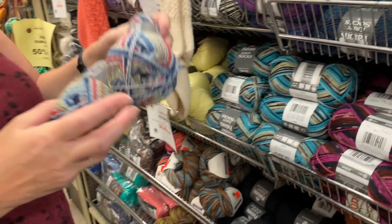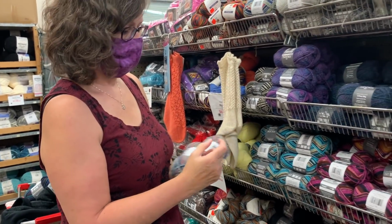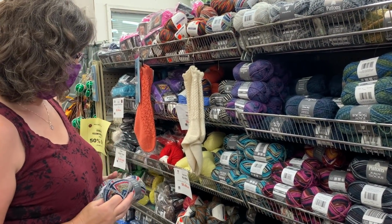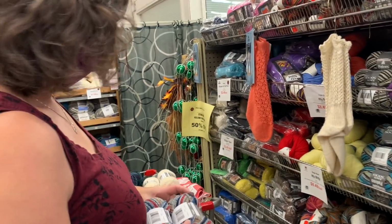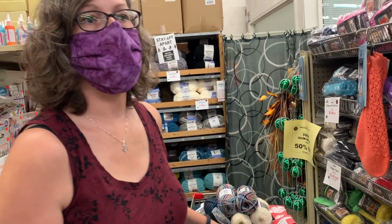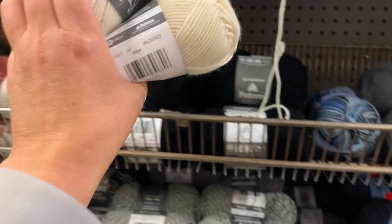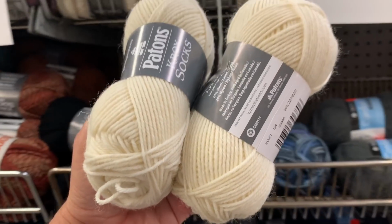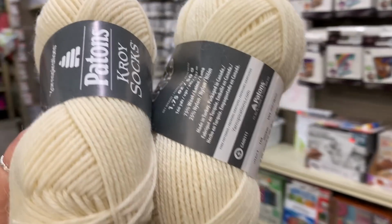I might need to get this too while I'm here, just in case they don't have it in Listowel next weekend. Well, you know, you're an enabler. Me? It's all your fault. I'm just along for the ride. I don't know. Stop. Okay, no more. Okay, so I'm going to grab two, just for good measure, just in case I decide I need more than I have at home.